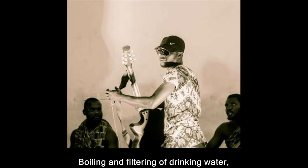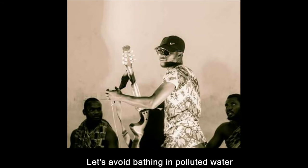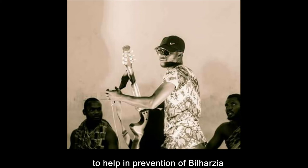Boiling and filtering of drinking water are preventive measures for guinea worm and bilharzia. Let's avoid bathing in polluted water to help in the prevention of bilharzia.